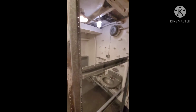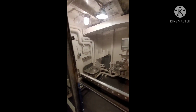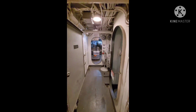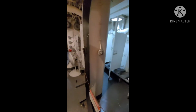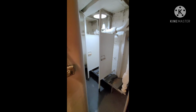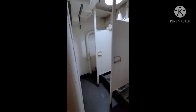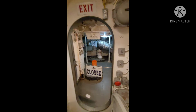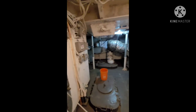A little bit more spacious than the submarine, but these are all community. So yeah, bunch of naked dudes taking showers together. Walk a little bit farther. Same thing with the toilets. No real privacy when you're taking a piss or a dump. But hey, things were a little bit different back then. People weren't so funny about stuff like that. But yep, a little bit of a view through all this.